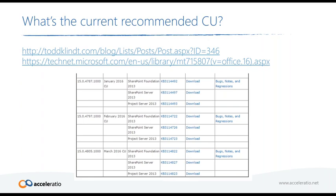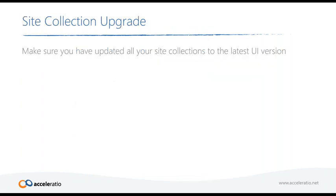So it's much easier for you to track, to see what version exactly you're running and what changes are coming in the next cumulative update. The other link takes you to the Microsoft web page that has very similar setup information. So if you're looking for information, I would definitely recommend you bookmark these two pages, and then you'll be able to find out what exactly is hidden inside of these cumulative updates.